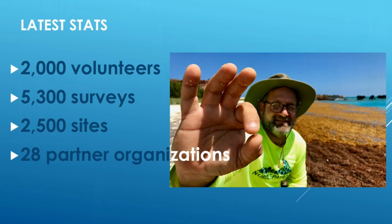Now, what's the latest data? As of the end of March 2020, we have over 2,000 volunteers that have sent data in, over 5,300 surveys across the U.S., with the majority of those in the Gulf of Mexico, and over 2,500 sites.